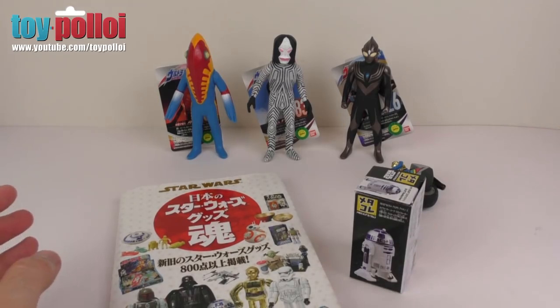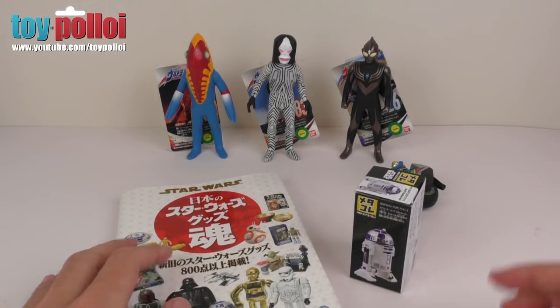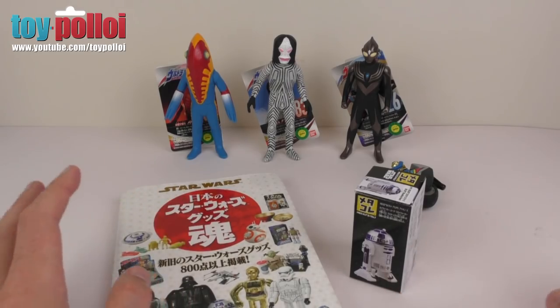If you know the names of these, then please drop me a line, because I would like to know them, but it's not something I can ever remember. There's just too many of these monsters.